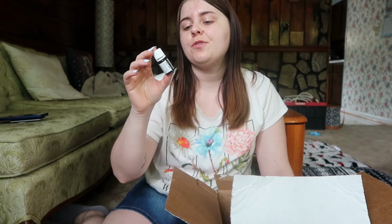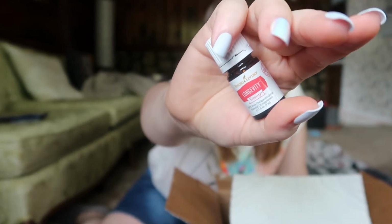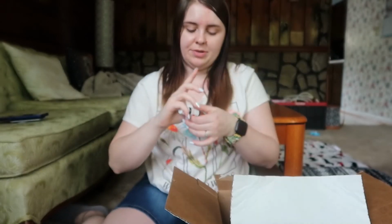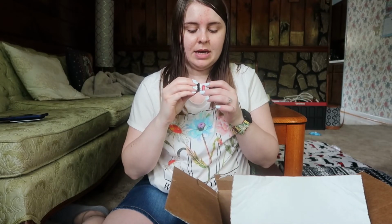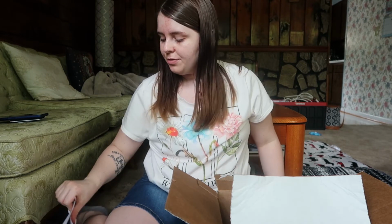And then the other one I got for free is Longevity Vitality Oil. Never smelled this one either. What is this? It has thyme, orange, clove, and frankincense. Ooh. So yeah, those I got for free.